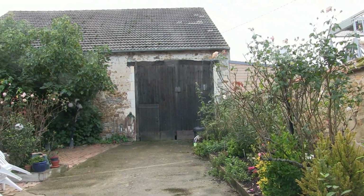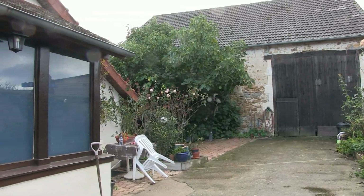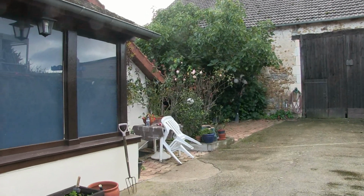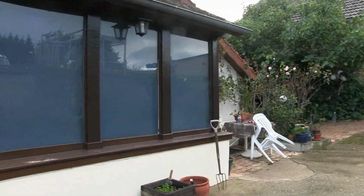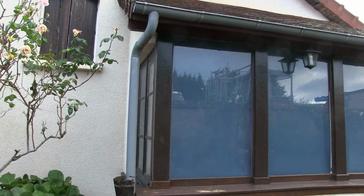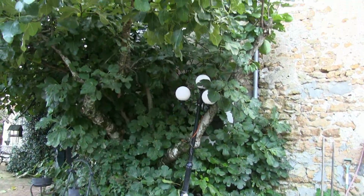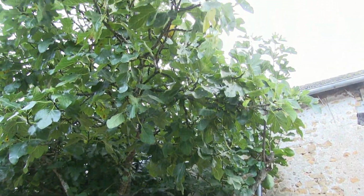Nice big double barn, we'll have a look at that in a moment, and as I was saying, established trees at the back here. Roses apparently are beautiful in spring and summer. Sun lounge, little conservatory at the front here. And we'll have a look at the garden a little bit more. Lit up at the back here. Lovely fig tree here.